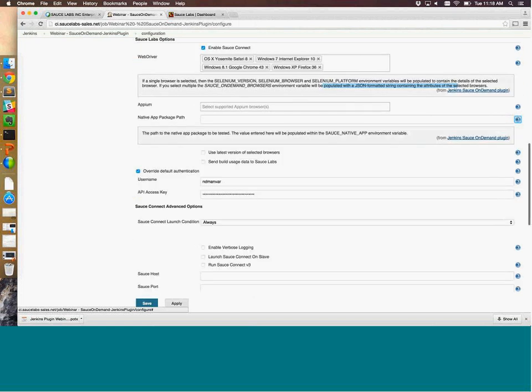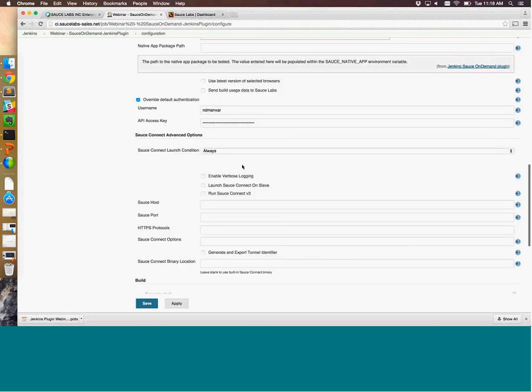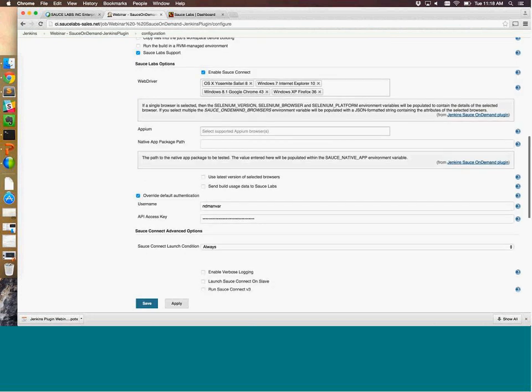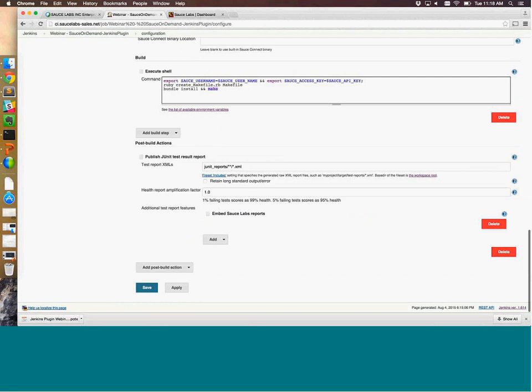So, the build part is where the magic of running the test happens. Here I'm just setting some environment variables, processing the environment variables set by this field here, and going to make a makefile on the fly at runtime, which will run my test in parallel. Then I am installing all my necessary gems since I'm using Ruby, and then calling make to run my test.